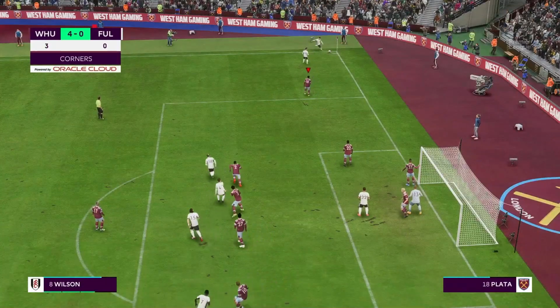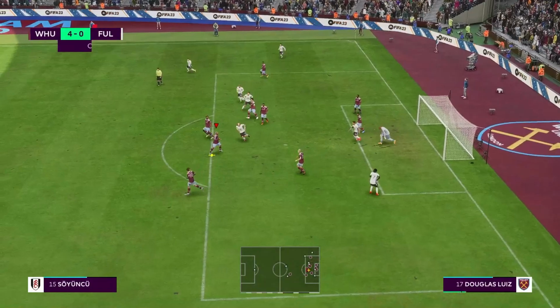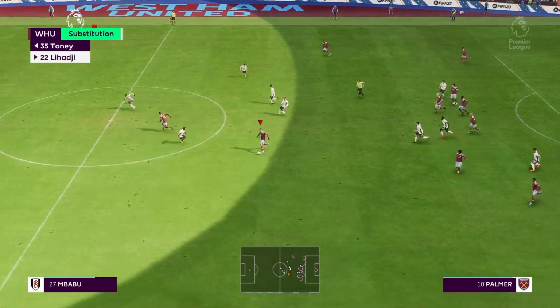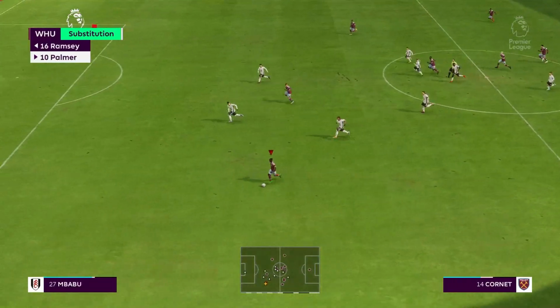We've just brought on both Palmer and Lihaji. Lihaji, we're giving him a go at striker. He's not played striker before for us. I think when I signed him, I spoke about playing him at striker, but I wasn't really too sure.